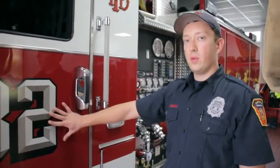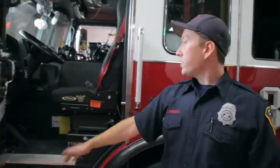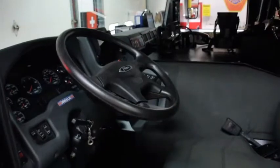Hello, my name's Brandon Greenday. This here is engine 1132. For this shift I'm driving, and this is the driver's position. And I'm responsible for the safe operation of the vehicle during the shift.